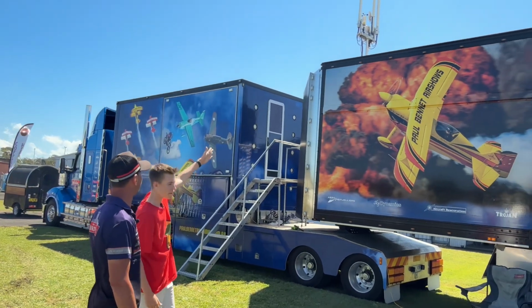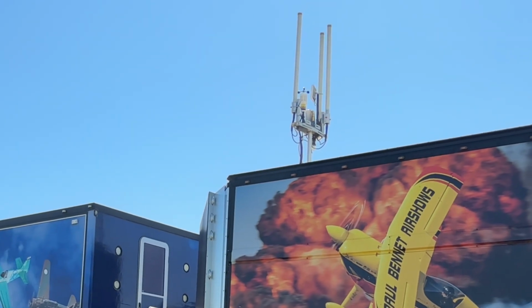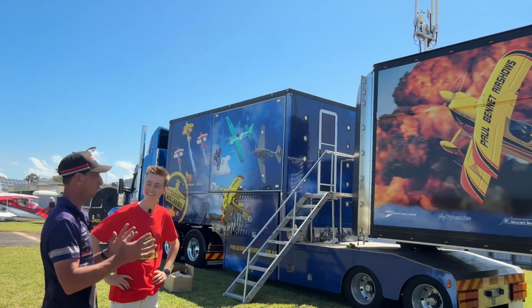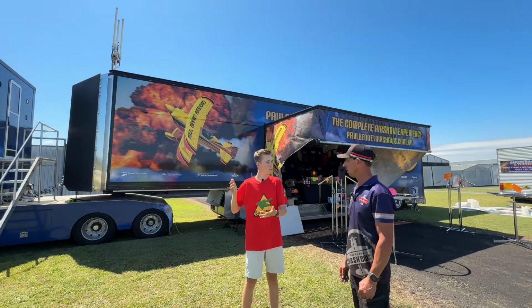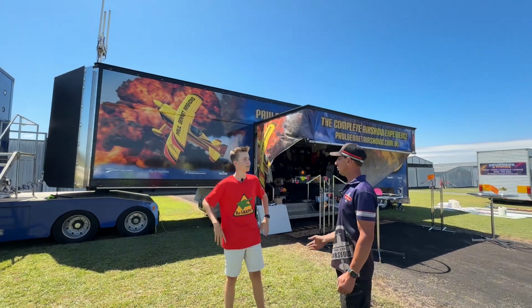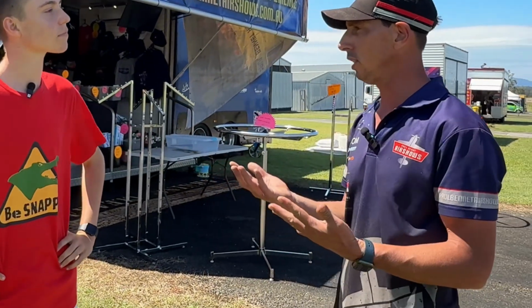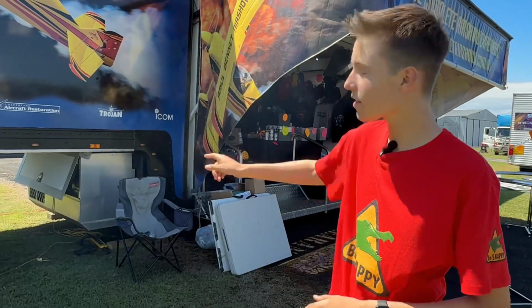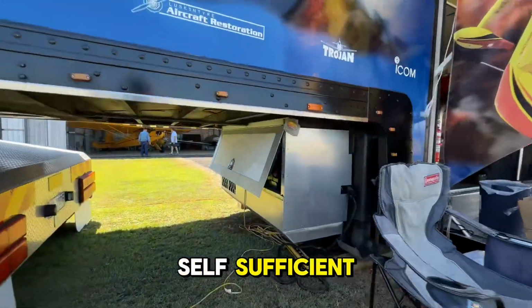So Tim, what do you have up there? That's all our antennas for our Wi-Fi. We've got Telstra and Optus, and it switches between the two. So we've got our own Wi-Fi in the truck. What is the Wi-Fi for on a truck? The Wi-Fi is for the pilots to get all their information online, and also for Rachel in the shop with the EFTPOS. And you can see under there's a huge generator to keep the truck fully self-sufficient.